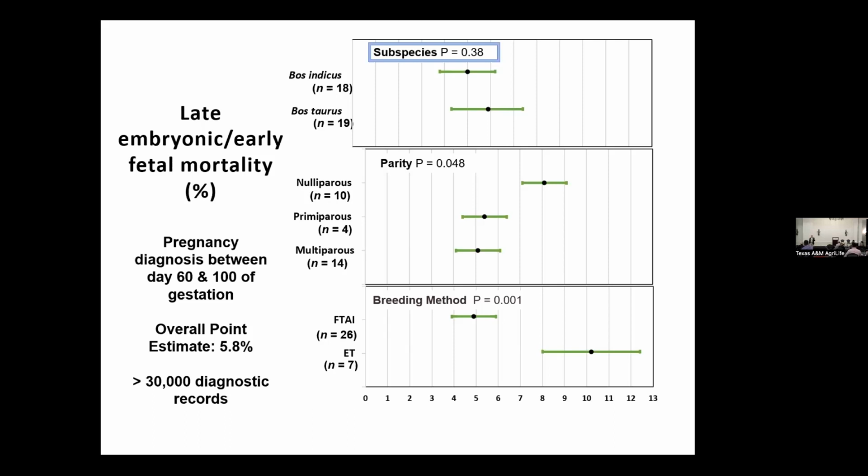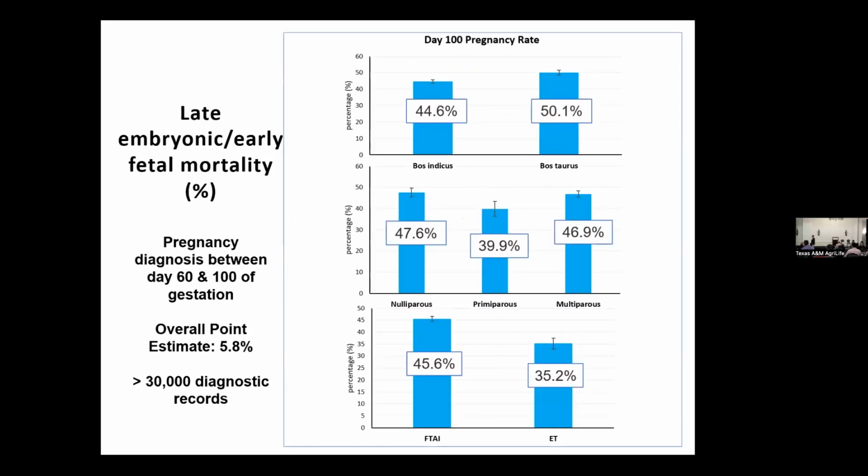So what can I walk out the door with on day 100 for an average pregnancy rate? And again, the modern beef cow. If I am only managing primiparous cows and I'm trying to set an average pregnancy rate on day 100, what the data shows, the average of the data that we look at today across all these studies, would suggest on average a 40% pregnancy rate from a single insemination to a single ovulation on day 100 of gestation.